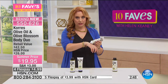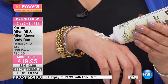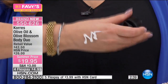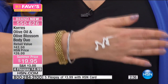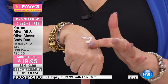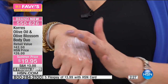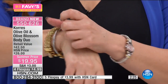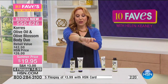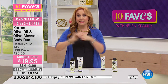Let me show you the texture. Let me give you a little close-up peek at it, because I'm seeing it for the first time. It is just rich. Look at this. It's not a drippy lotion. It is creamy and hydrating. By the way, what I put on my hand right here is going to go all over my entire arm and my elbow, because a little bit goes a long way. Ooh, the smell is amazing, and it's brand new.